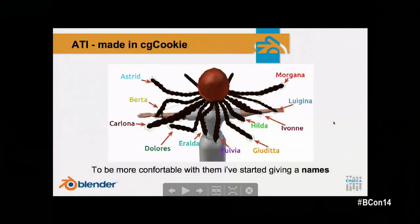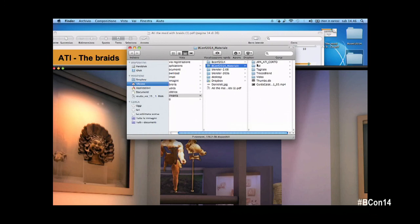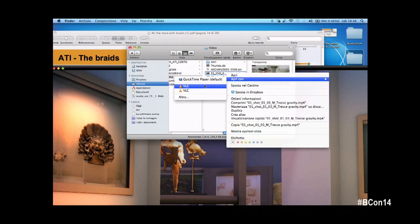like Luigina. Yeah, there are some lovely issues. I can show you that the magic cloth simulation sometimes fails. So, with no gravity, of course, the braids look like this.